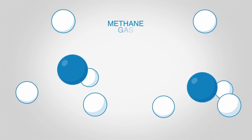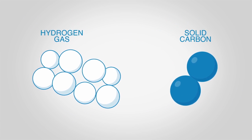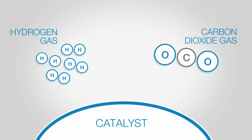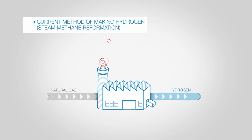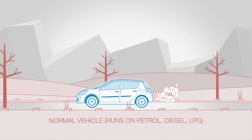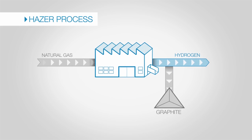The underlying technology is a process called thermocatalytic methane decomposition, or more simply, methane cracking. Methane cracking is the splitting of natural gas into hydrogen and graphite using catalysts at elevated temperatures and pressure. In steam methane reformation, the carbon content of the natural gas is being converted into carbon dioxide. This releases a significant amount of CO2 as well as the hydrogen being produced, effectively the same amount of carbon dioxide as if the gas had been burnt directly as a fuel. The Hazer process captures the carbon as valuable graphite rather than having it oxidised to carbon dioxide.